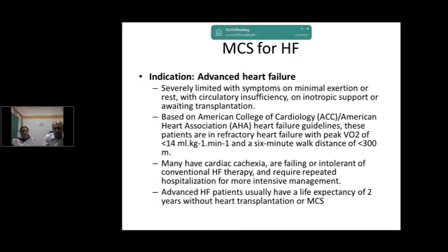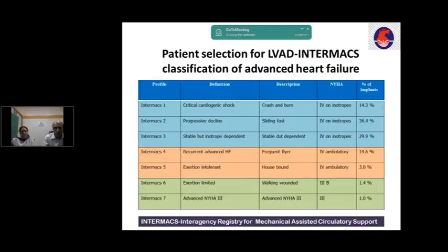According to the ACC and AHA guidelines, these patients in refractory heart failure have a peak VO2 of less than 14 with a 6 minute walk test of less than 300 meters. Many of them have cardiac cachexia, they are failing or intolerant of conventional heart failure therapy, and they require repeated hospitalization for more intensive management. These patients will have a life expectancy of less than 2 years without a heart transplant or MCS.